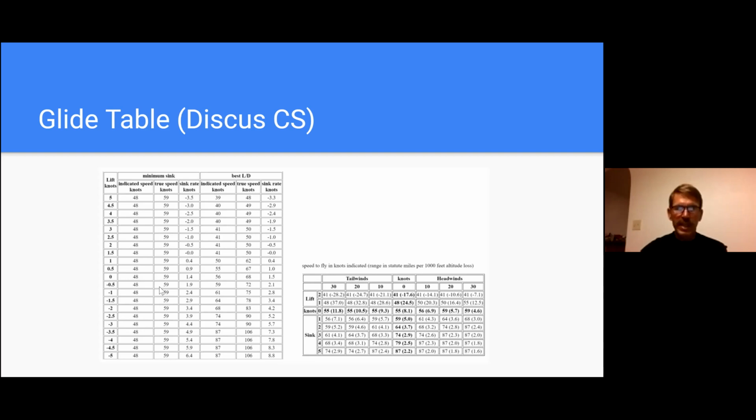I made this little table up myself for flying in the Discus, and it gives me the speeds to fly. Minimum sink really never changes. Your minimum sink is always your minimum sink, whether you're in lift or sink. But more importantly, the best lift over drag.